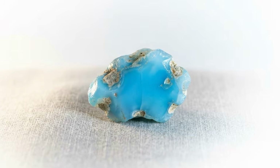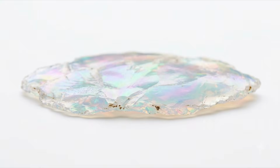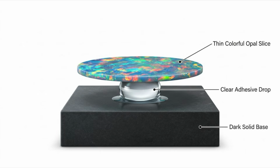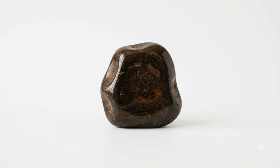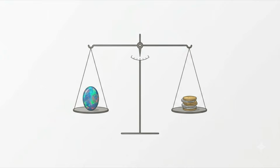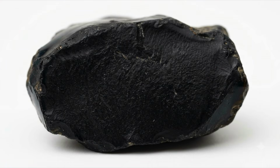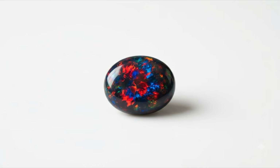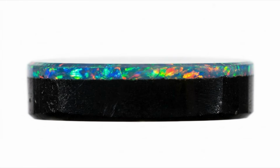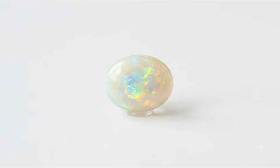Doublet opal. Doublet opal is a composite stone consisting of a thin slice of genuine precious opal bonded to a dark backing material, most commonly black potch or ironstone, designed to give the appearance of a full black opal at a fraction of the cost. The dark backing performs the same visual function as the natural dark body tone in a true black opal, dramatically amplifying the brightness and contrast of the colour play in the thin opal layer above it, which means doublets can look visually spectacular despite containing far less actual opal than a solid stone.